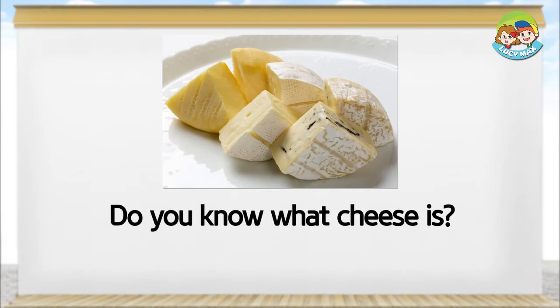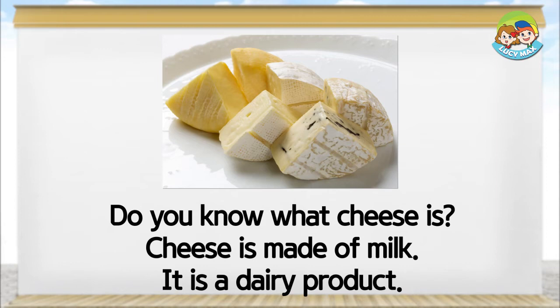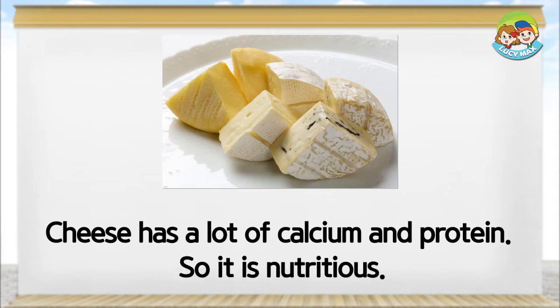Do you know what cheese is? Cheese is made of milk. It is a dairy product. Cheese has a lot of calcium and protein. So, it is nutritious.